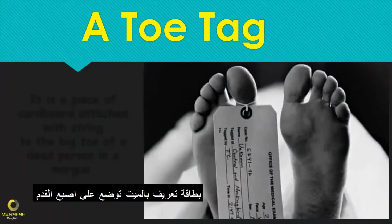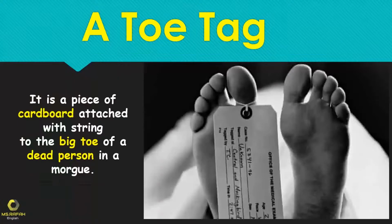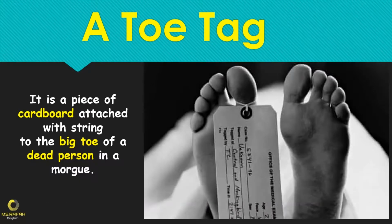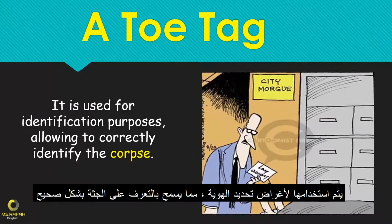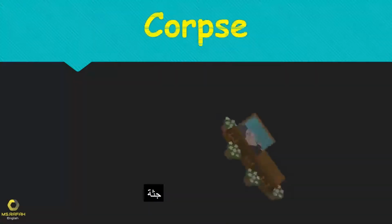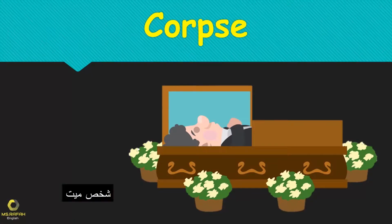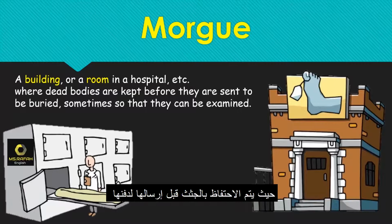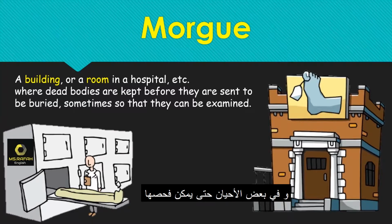A toe tag. It is a piece of cardboard attached with a string to the big toe of a dead person in a morgue. It is used for identification purposes, allowing to correctly identify the corpse. Corpse. A dead body. Morgue. A building or a room in a hospital where dead bodies are kept before they are sent to be buried, sometimes so that they can be examined.